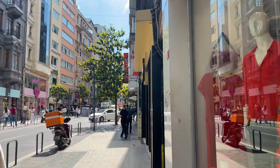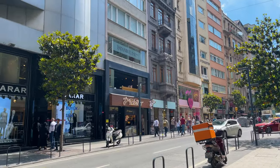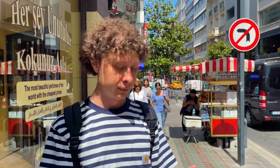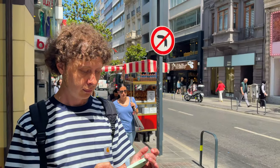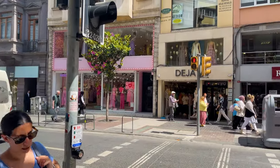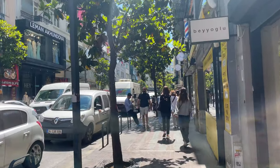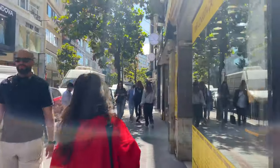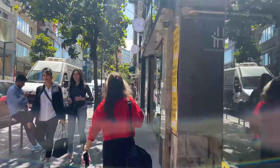Today we are taking you on a virtual journey to one of Istanbul's most vibrant and historic neighborhoods, Nisantasi. Nestled in the heart of the city, Nisantasi is a haven for fashion enthusiasts, art lovers and foodies alike. So grab a cup of Turkish tea, sit back and let's explore this charming neighborhood together.